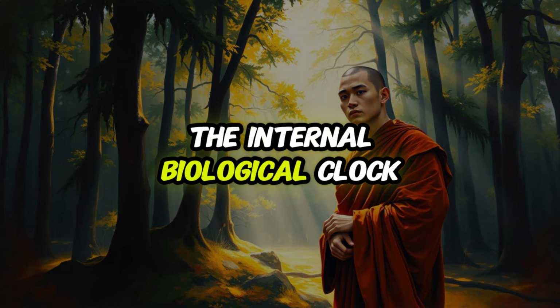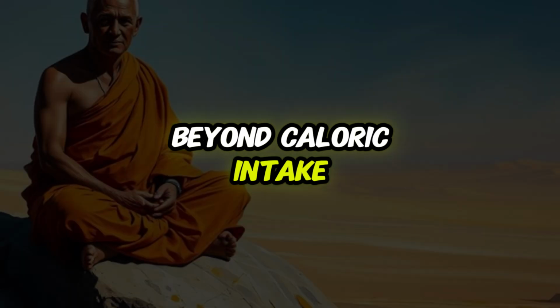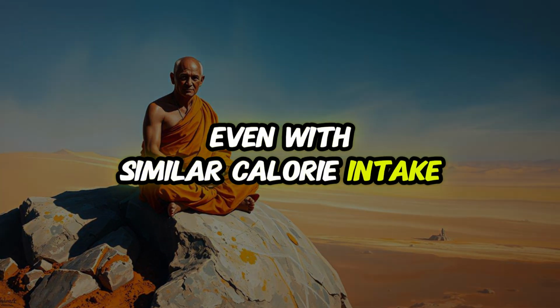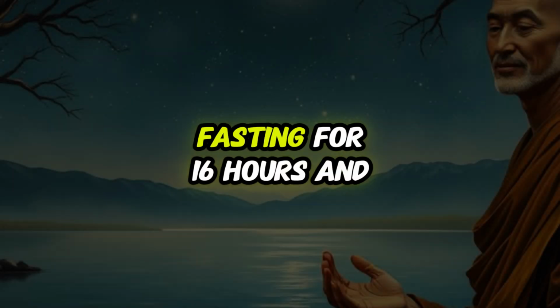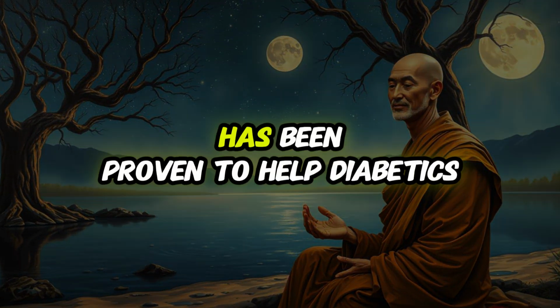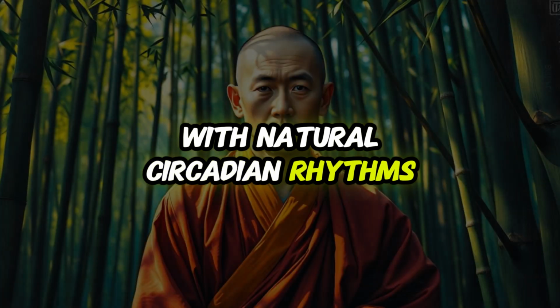The internal biological clock plays a major role in regulating glucose metabolism beyond caloric intake. Misaligned eating patterns, even with similar calorie intake, increase the risk of glucose intolerance. The 16:8 method, fasting for 16 hours and eating in an 8-hour window, has been proven to help diabetics by aligning their eating patterns with natural circadian rhythms.